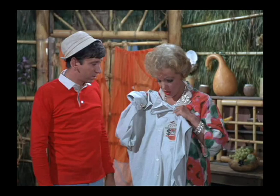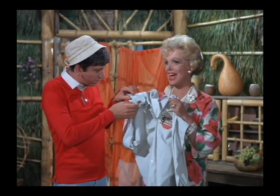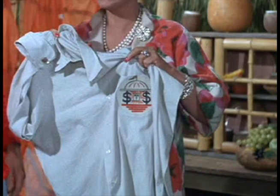In this scene, Mrs. Howell says, "With the family crest, cross-dollar bills on a field of Swiss bank." And yet when we look at the crest on the shirt, that is exactly what it is not.